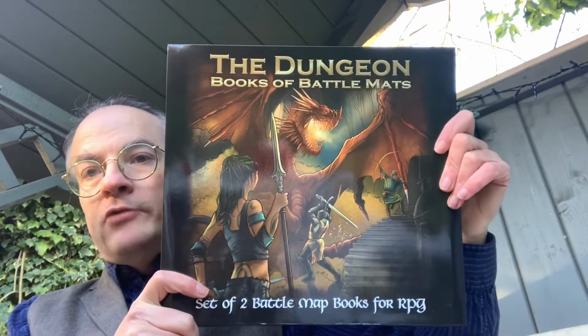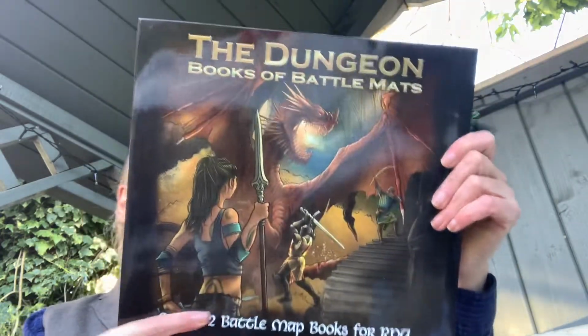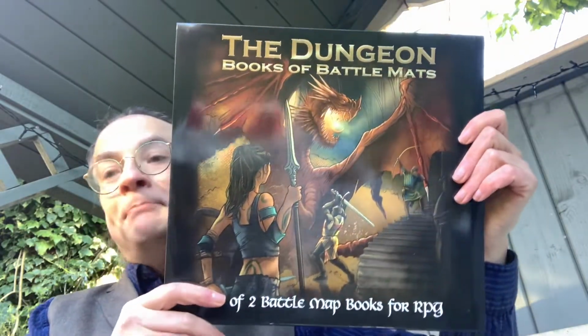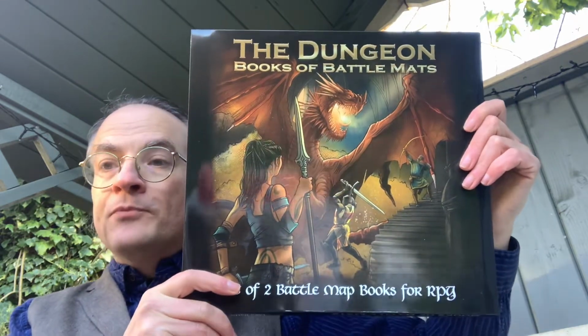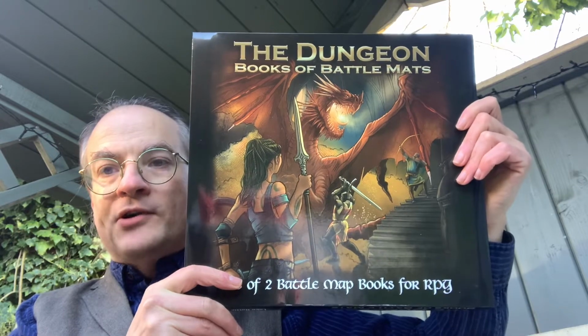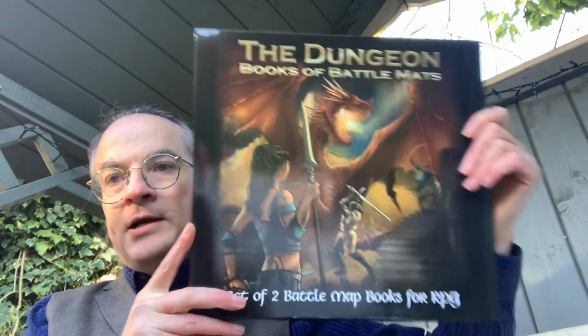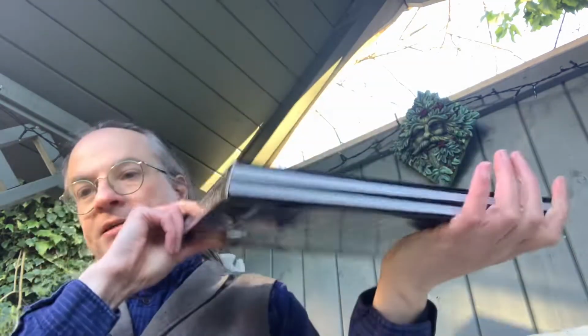And the next thing I'm going to look at is this, which is the Dungeon Books of BattleMats. Two sets of battle map books for RPG, published by Loke BattleMats, and I want to thank Neve for lending me this to examine and do an unboxing of. It looks almost like a record sleeve, but it's open-ended at both ends, as you can see.